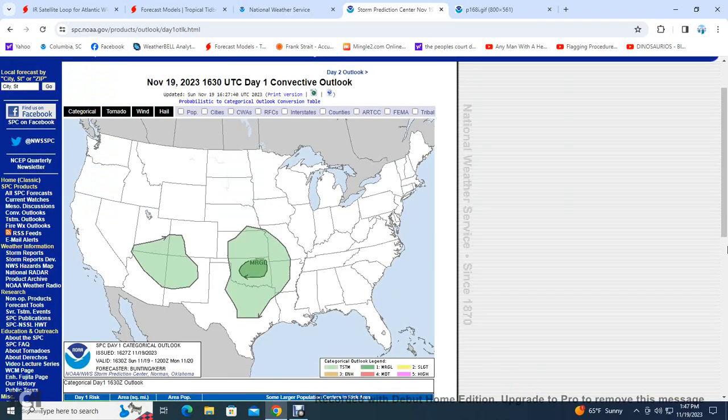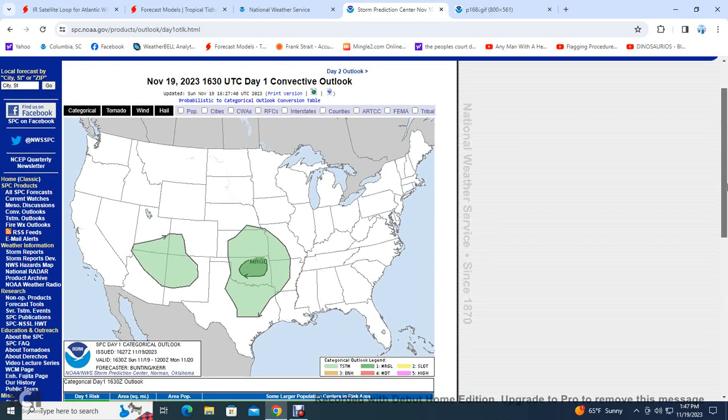All right, you can see here we've got general thunderstorms pretty much from Kansas down into Texas, over to Arkansas and also Missouri. Same over here in portions of New Mexico, Arizona, Utah, and also a portion of Colorado. Marginal risk over Oklahoma.